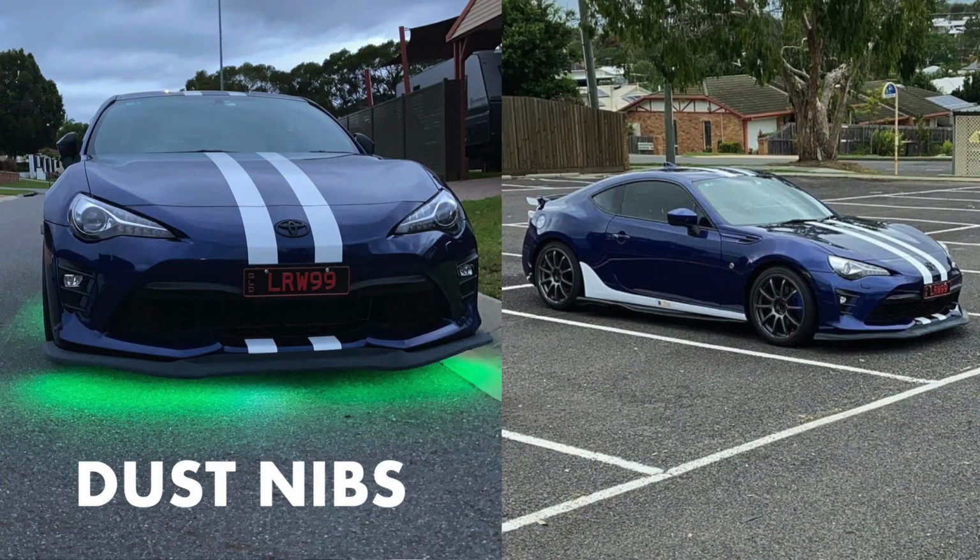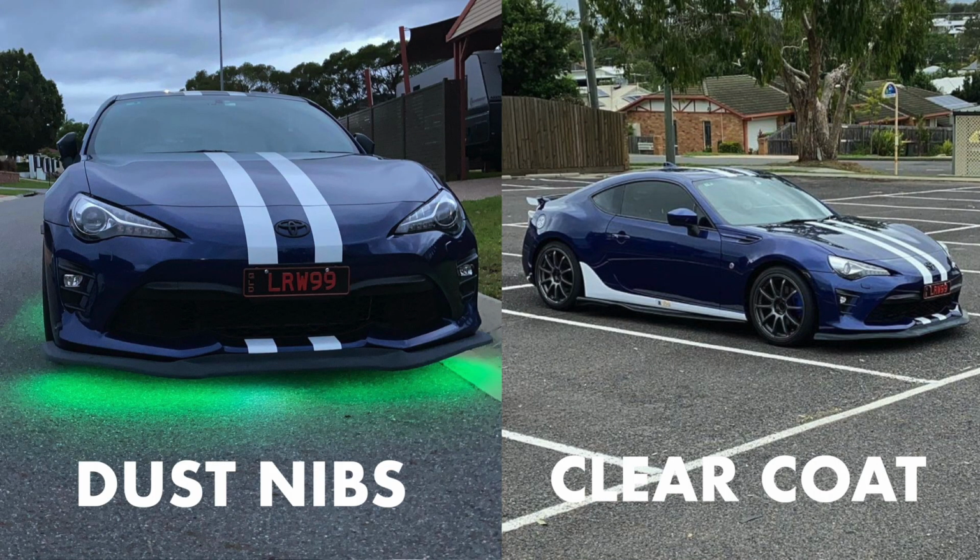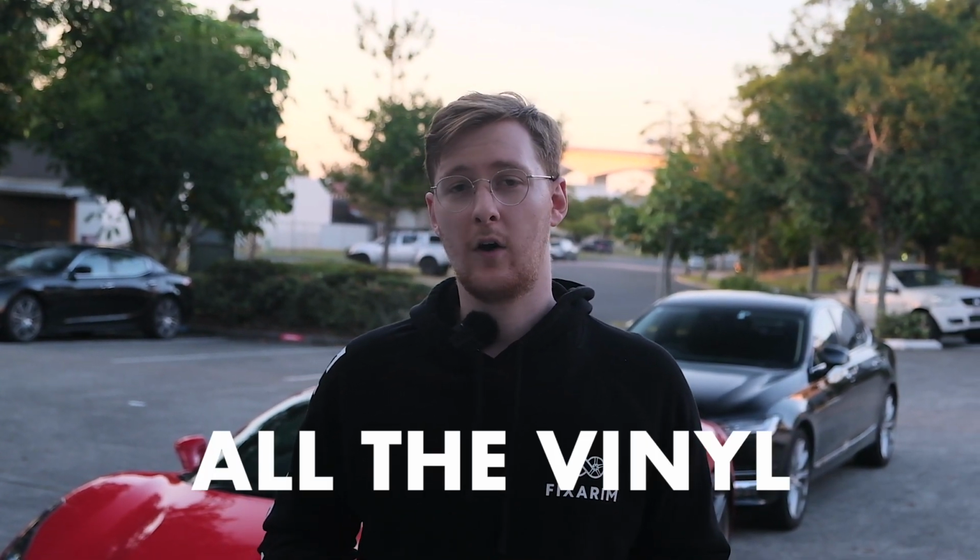We got to the point where we're about to install all the vinyl on the car and we noticed a lot of imperfections in the paint. So things like dust nibs, clear coat that wasn't fully on there. And we basically thought, what if we install all the vinyl on this car and then it comes out and it just doesn't look right because of the paint underneath?